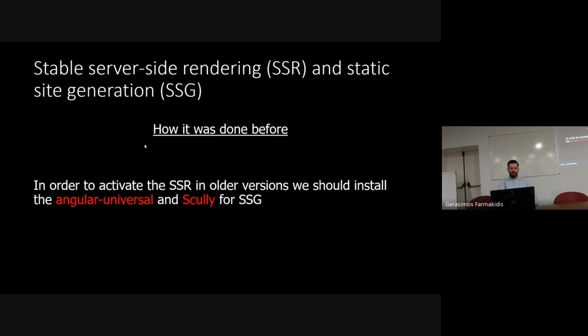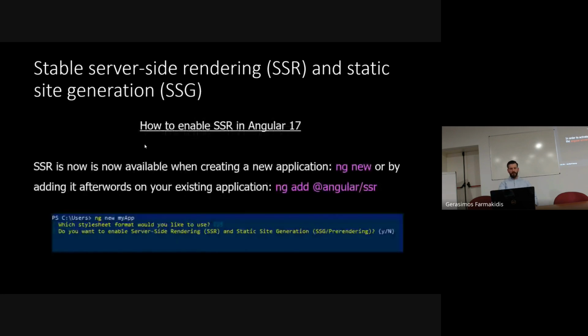In order to achieve SSR and SSG in the past, we had to use Angular Universal and Scully to activate it. They were third-party libraries, but now with Angular 17, it's supported out of the box. When you create a new application, you are going to be asked if you would like to enable it, as we can see in the screenshot below. Or if you upgrade from an older version, you can easily add it by running ng add @angular/ssr.